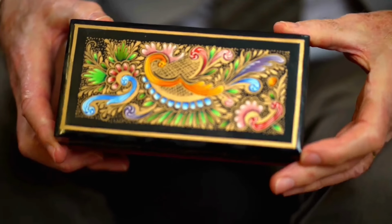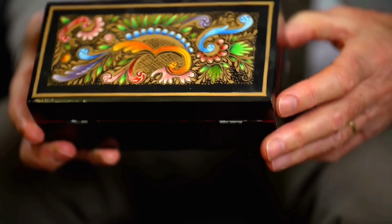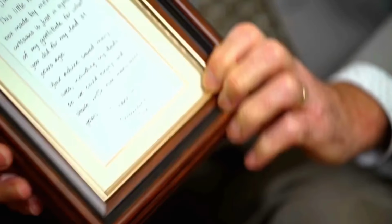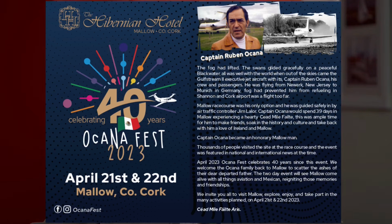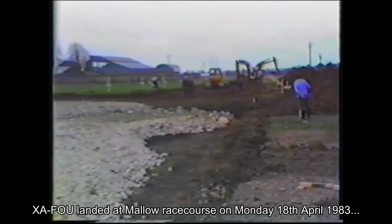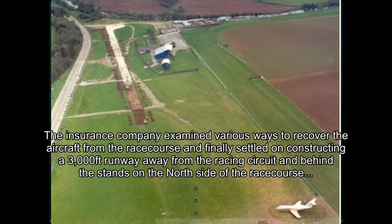It was made by Mexican artisan Indians. A nice little gift. And she also gave me a plaque of appreciation. This year, Kevin Owens, the owner of the Hibernian Hotel in Mallow, contacted me to say they were having a festival, and that the Mexican O'Connor family were coming over for the event to spread his ashes, and he wanted me to go down. So I agreed to go down. I went down with my wife Nell and my youngest son, and it was a very pleasant occasion.